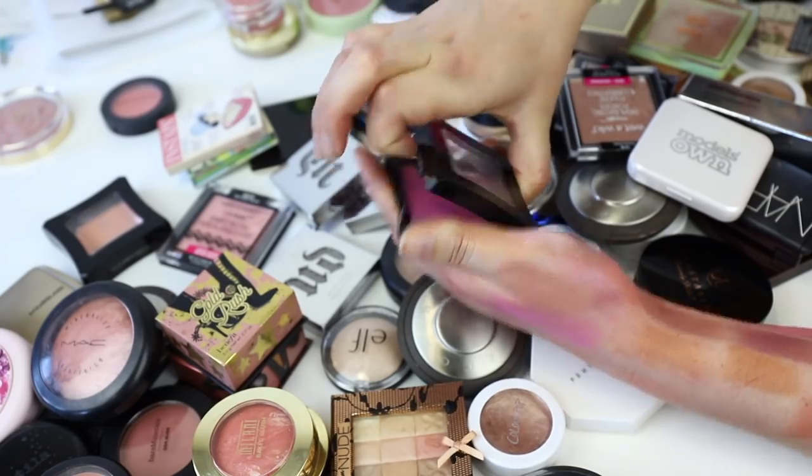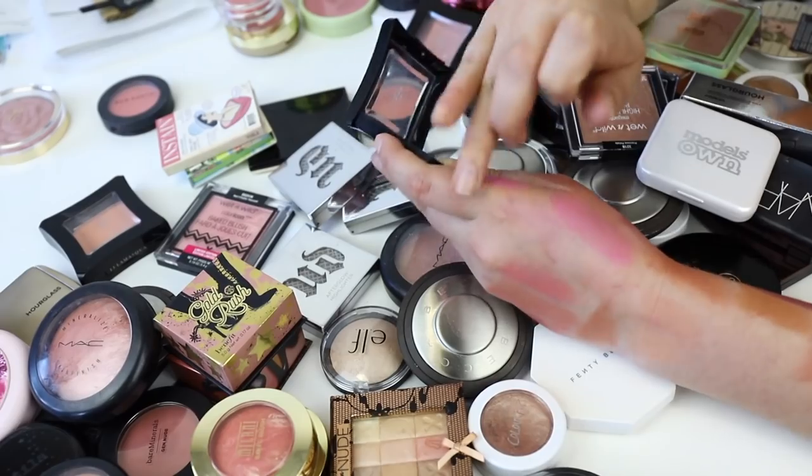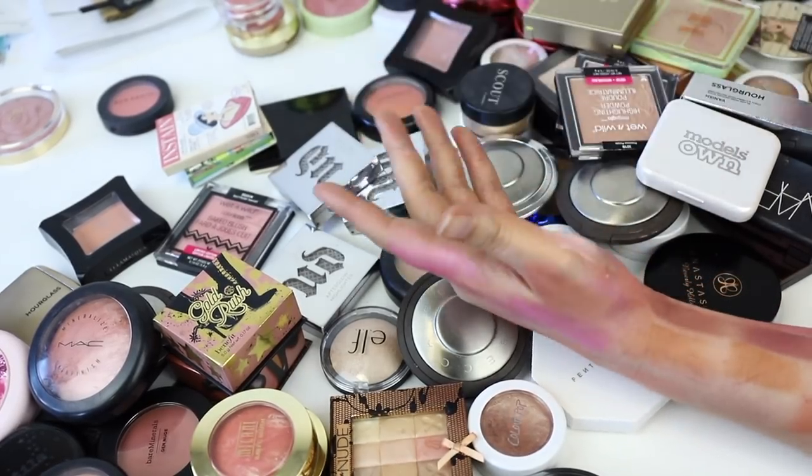Like I said, you can tell I had a thing for purple, but this is a shimmery one. It doesn't blend very nicely. It sort of reminds me of this one that I'm kind of keeping, but more shimmery. I'm going to get rid of it.